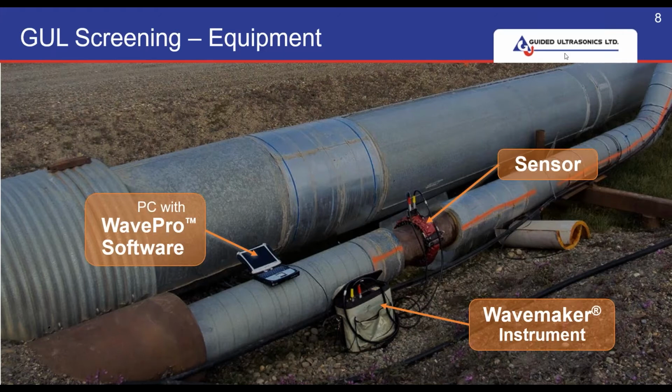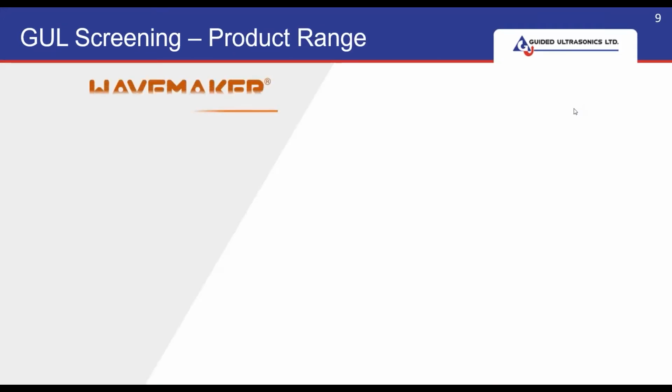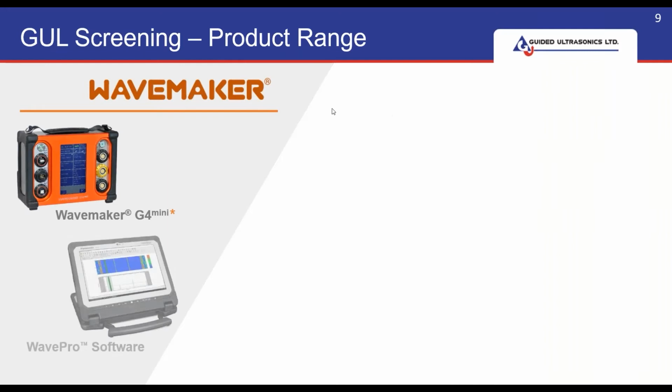In this case, the inspection covers not only the pipe and the casing, but the elevation change in the opposite direction up in here. As we stated, today's demonstration will be done using the G4 Mini shown here in the laptop computer loaded with the trademarked WavePro software. We chose the high temperature inflatable ring for today's demo to showcase the new and improved high temperature sensors. The improvements come from customer feedback, which is extremely beneficial to improving GUL products.